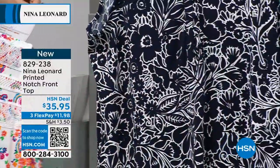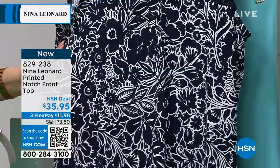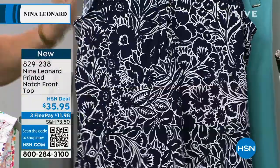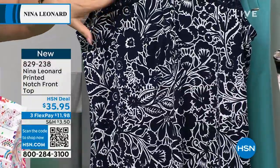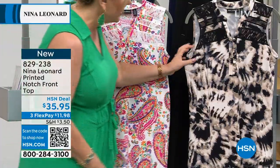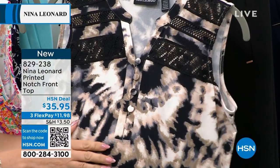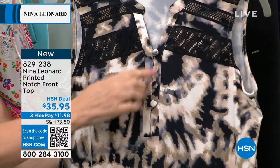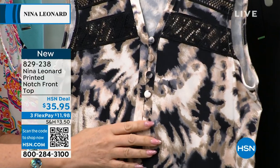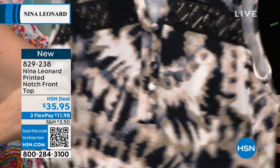This is called navy multi. And the navy multi has more like a floral design. And you can see the flowers and then the dark navy in the crochet. And then over there is the black multi. And the black multi has almost like a tie-dye vibe to it. So covered buttons. So these buttons are covered with the same fabric and material. How beautiful is this?